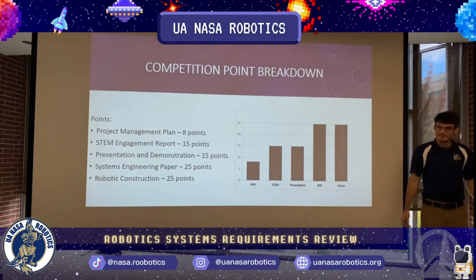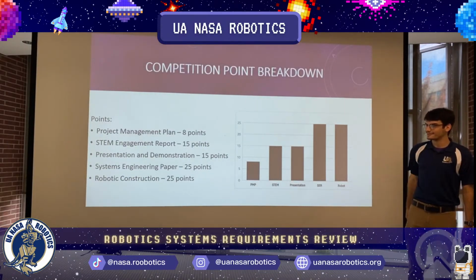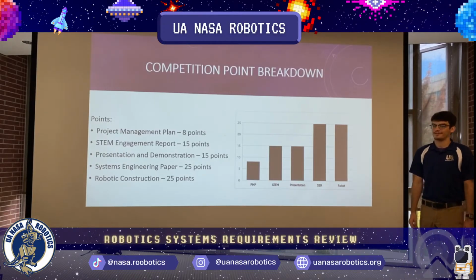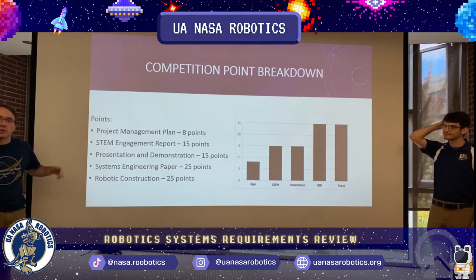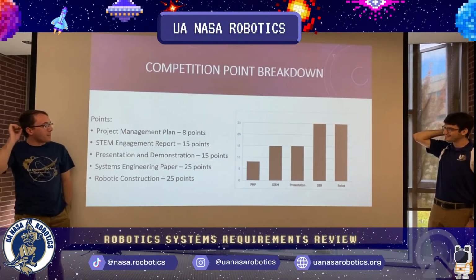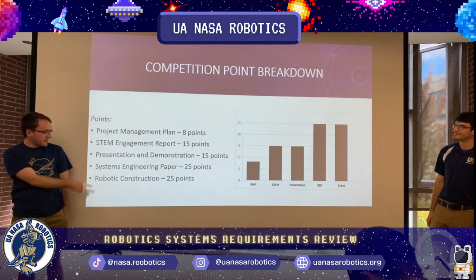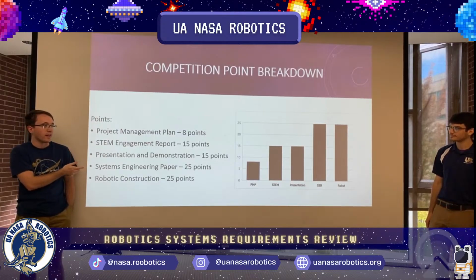And we've got competition point breakdown. If anyone wants to present this one. Sure. So these are the main things that NASA will grade us on for the competition. Everything here is important, but I want to emphasize that the systems engineering paper is basically the same as the robot in terms of points, so it's really important to work on that and get that done.